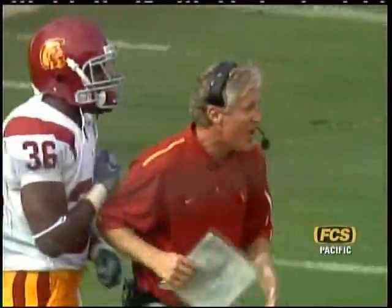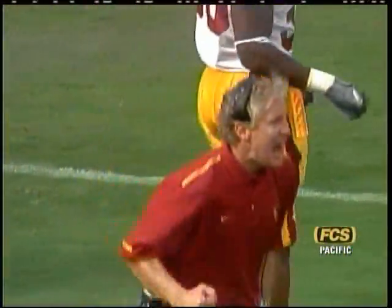What an unbelievable hold on fourth down to allow the Trojans to have the football.